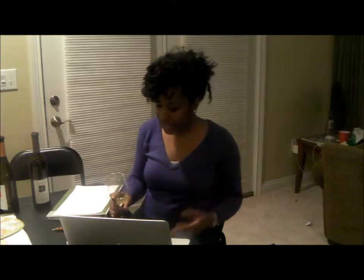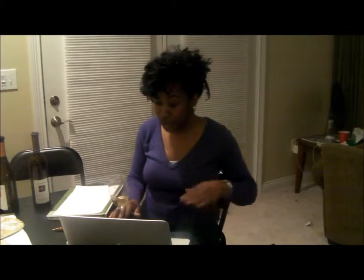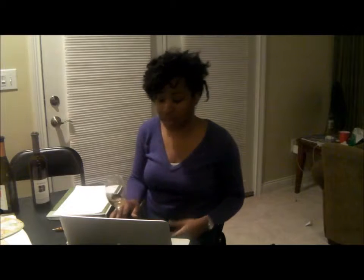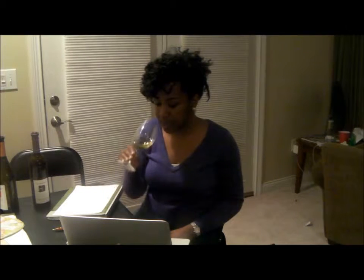And so that's sight. And then next you want to go ahead and swirl. Swirling here is all in the wrist action. You don't need to swish, swish, but you really just want to swirl it to open up the bouquet, aka aromas of the wine. This is the first part of a tasting. It's imperative you do this.